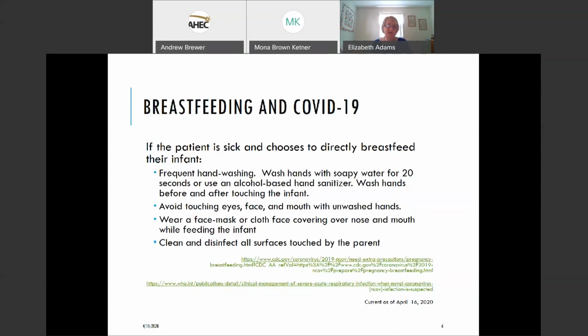They should avoid touching eyes, face, and mouth with unwashed hands. They should wear a face mask or cloth face covering over the nose and mouth while feeding the infant, and this prevents those respiratory droplets from getting on the infant. And they should clean and disinfect all surfaces that are touched by the parent.